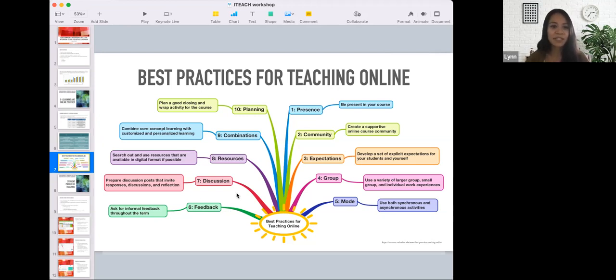And then seventh, we have discussion. So preparing discussion posts that invite responses, discussions, and reflection. So discussion is really important, and that kind of ties into number four, group, right? Using larger groups, small groups, and individual work experiences to engage your students in the learning material. So this is not only beneficial for students to engage with their peers, but it also gives a little bit of wiggle room for feedback as well.